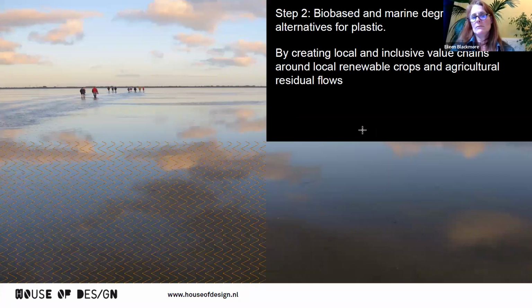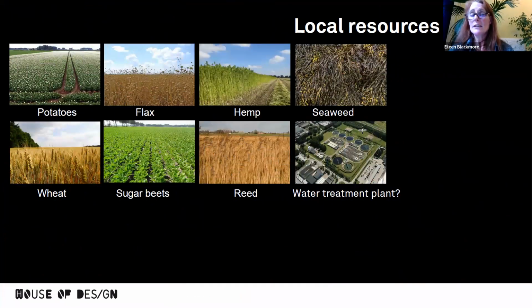And if we look at the local resources, what are they? What is growing in our lands? And that's, of course, the potatoes and the flax and the hemp, and we can use the seaweed or the waste streams from the wheat, the sugar beets, the reed, the cattail. We are working on creating insulation material from the cattail, but also from the waste streams from the water treatment, because there we are cooperating with a company who is extracting PHA from the residue of the water treatment.